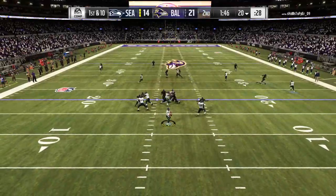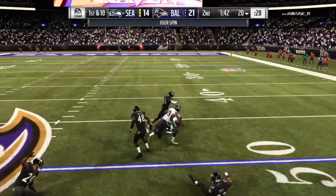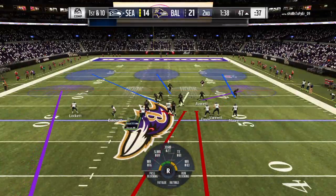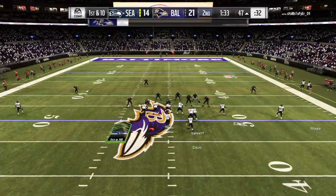On 1st and 10, it's Wilson. That's brought in by Davis over the middle. And he'll be taken down, but not before they work it across midfield. A very nice pickup of 33 yards.